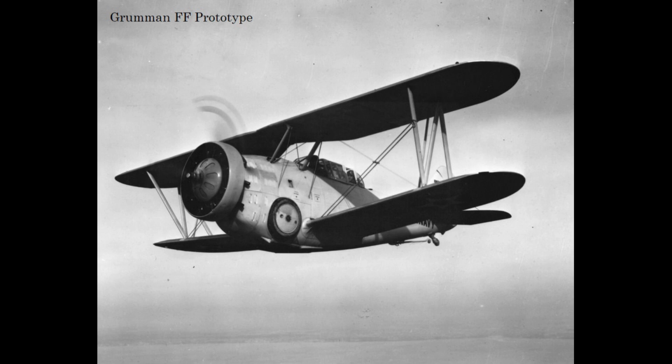This was the result of their pioneering work in retractable landing gear, beginning with retractable floats for seaplanes. The first Grumman aircraft also introduced retractable landing gear, with the wheels tucking up into a recess under the nose just behind the engine, in the manner seen on later Grumman fighters up to the Wildcat. This aircraft was a two-seater biplane called the FF, known to its crews as the Fifi. It first flew in 1931 and began to enter service in 1933.